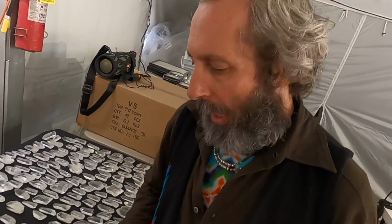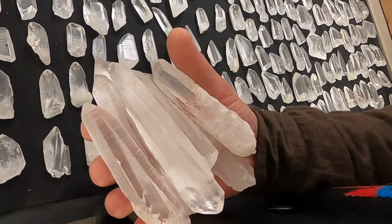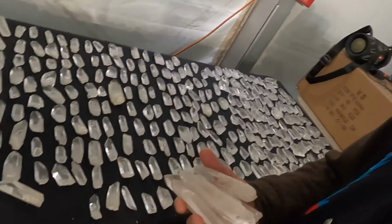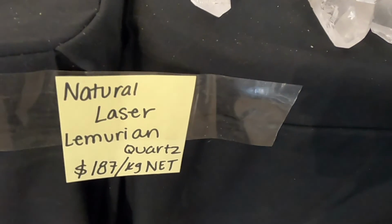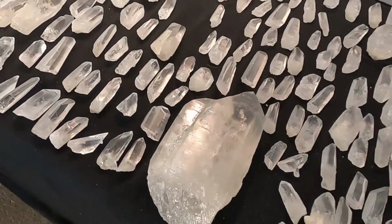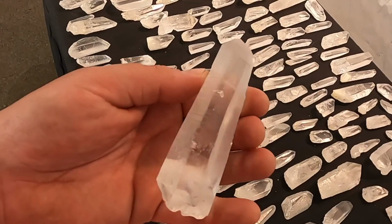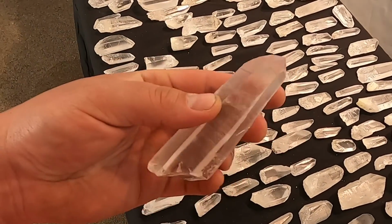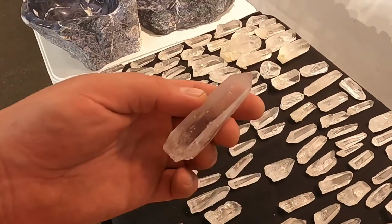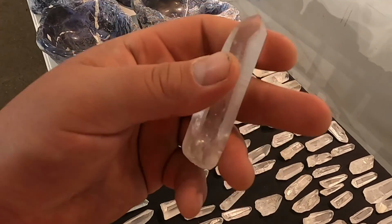What are you getting there, Sprite? I am getting Brazilian Lemurians, and if you folks want me to buy for you, now's the time, because you're not getting these ones that I'm buying for me. Laser Lemurians. You got laser beam now? Yeah, I'm sure, right out of your eyes. Pretty cool. They're fun. Some of them are recut.